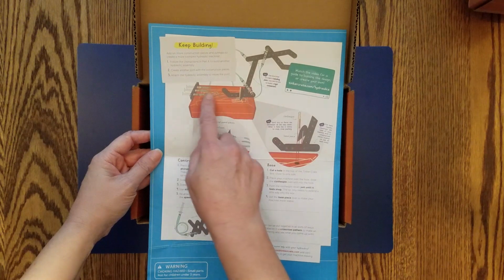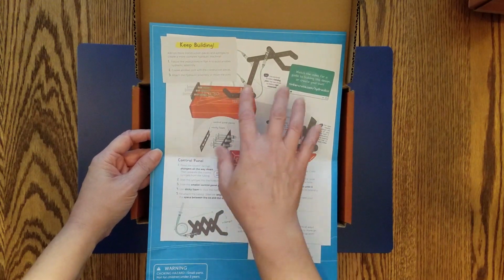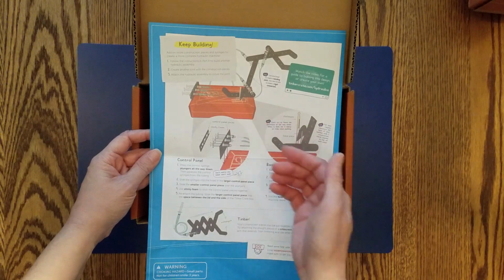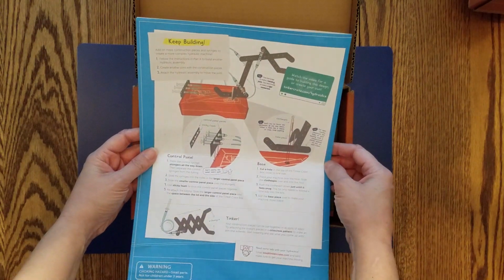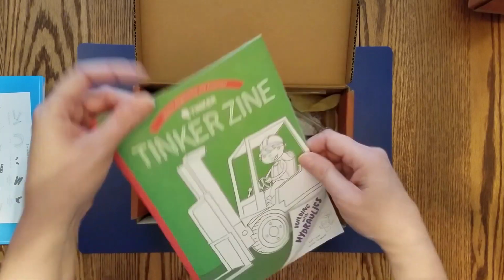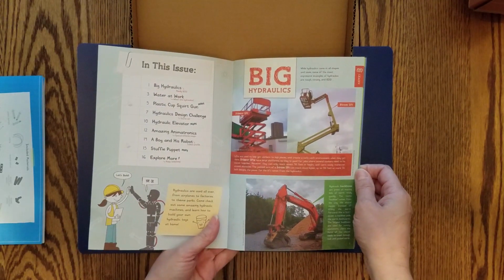Oh, look, see, they have the box here that you can use to keep building. So this would be an expansion project here, and we haven't done that yet. We just did the initial project, but they give you plenty of tools in this one to expand. So you get a Tinkerzine magazine with this, and we had so much fun looking at this.